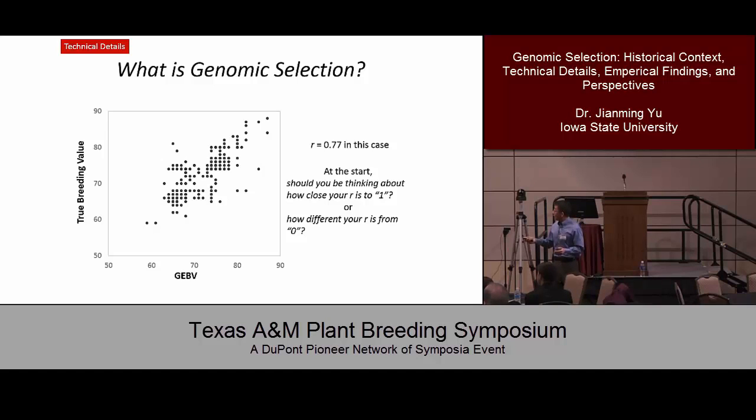This is what we can obtain. But here on the y-axis is the true breeding value. This is something non-existent. It's something we can always approach, but we're never going to get it unless we run this experiment for the whole life, 50 years, right? But let's assume we can do simulations, so we can understand there's a true breeding value here. Here you'll see the correlation is about 0.77, which is not that bad, right?